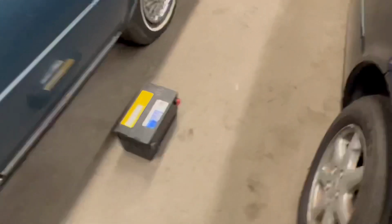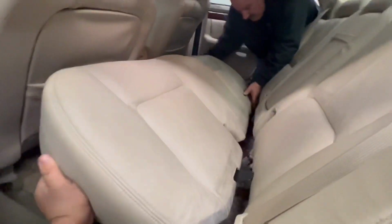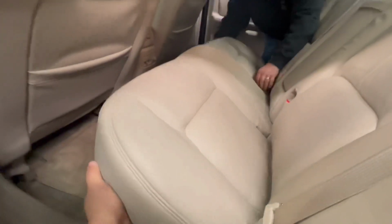So Papa Bear is putting a battery in as we speak. There's the old one. Papa Bear got a battery installed, and he's gonna plug in that rear heated seat. We got lights. First time we've seen lights. Nice. I love how these go in there. Go right out of the way.